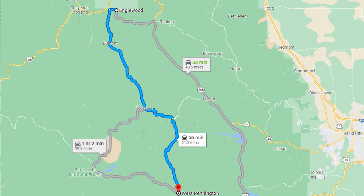If you're looking to get off the beaten path, take Rochford Road. This road starts on the west side of Lead and goes all the way down parallel to 385 until you get to Rochford. Then you can take Mystic Road all the way down to Deerfield Road. It's a really nice blacktop road, not super busy, an easy drive through the Black Hills to chill out and enjoy the scenery.